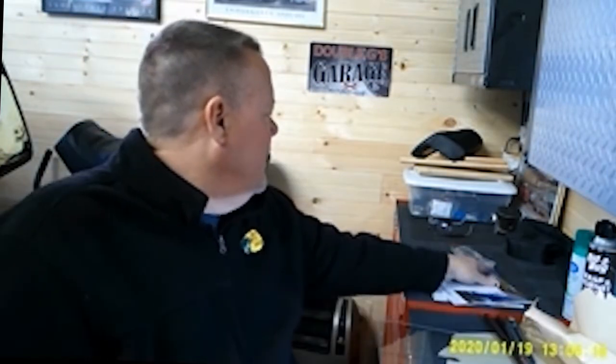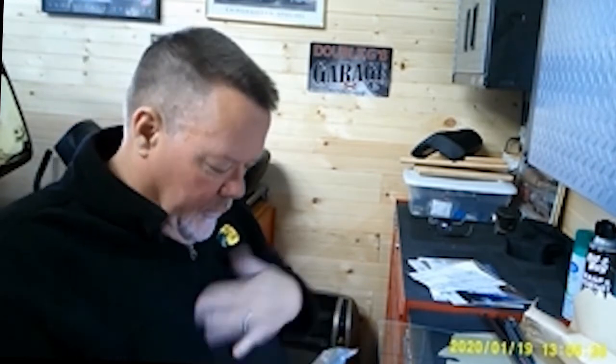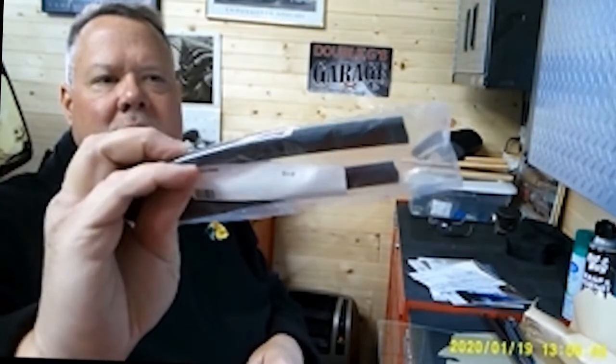But there they are. And then we've got another seal, part number, oh, this is the bottom seal, the glass where it goes into the metal portion of the window regulator, the channel. 831, 837, 585. Just a flap seal, U-channel seal, whatever you want to call it, in the actual window regulator itself.